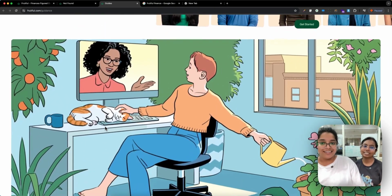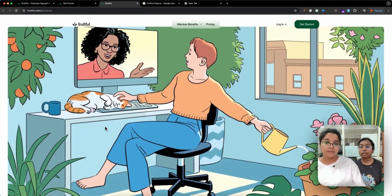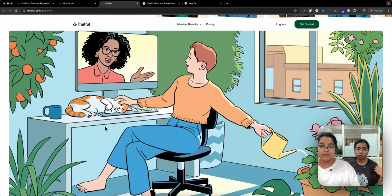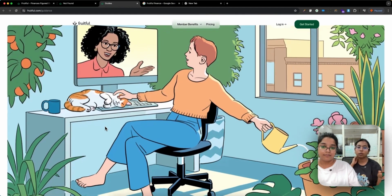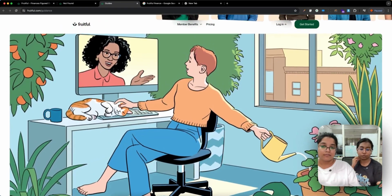Again, coming to another illustration, which are definitely my favorite here. It's the scene setting and the capturing of real elements that you experience in day-to-day life that they have done brilliantly over here. Definitely this looks like its ICP is a Gen Z target audience, so we can see that kind of influence: what a millennial would be doing at home maybe during an afternoon, definitely with their pet. They are at the same time watering their plants, which are again very bountiful. At the same time they are having a conversation with a Fruitful guide.